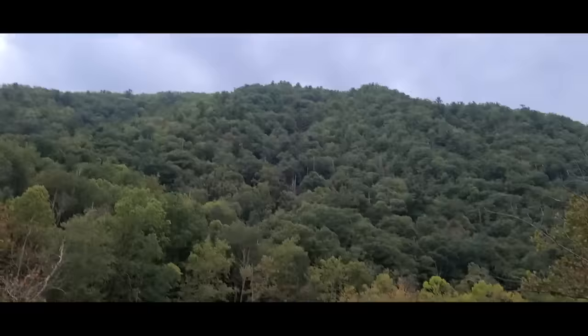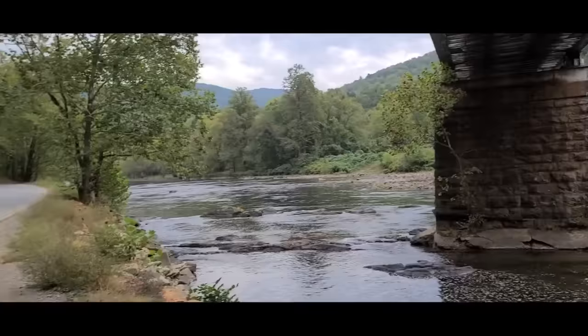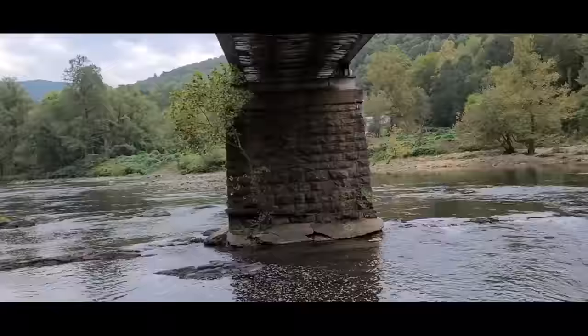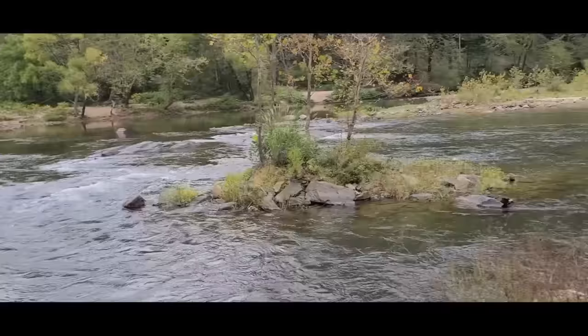But anyway, this is the Nolichucky, and the Appalachian Trail is just right up there. Can't see it though. We might make it up there later. But got about an hour and a half of light, so I'm gonna get that shelter set up first. Then we shall begin the fishing and camping.